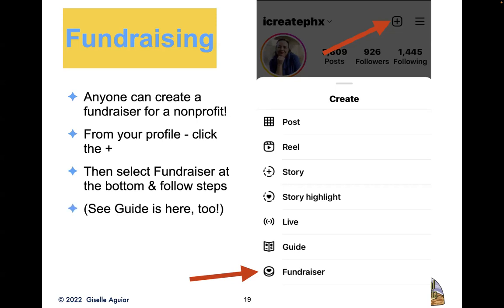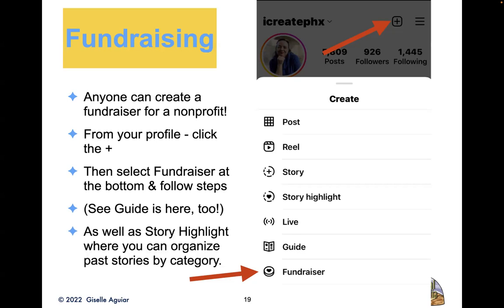And as you see, here's guide too, so you can create a guide in this one. So here's how you can add some more. You can go live in this menu too. So everything's here. You can also do story highlights, where you can organize past stories by category. So the stories don't really disappear in 24 hours. You can highlight past stories here.